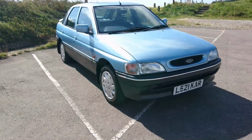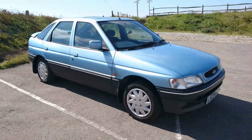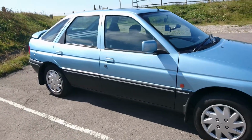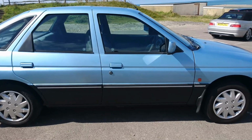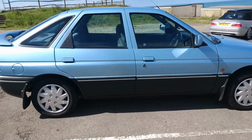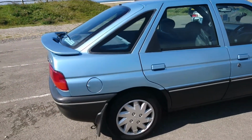I seem to remember, even when this car was new in 1993, that they were still the best-selling car in Britain. This is a 1.6 LX. This is what's called a Mark 5B, a very thoroughly revised version of the original Mark 5 that came out to critical disappointment in 1990.